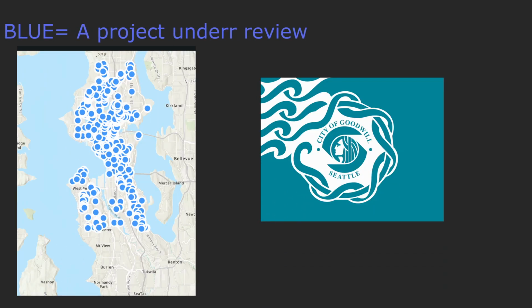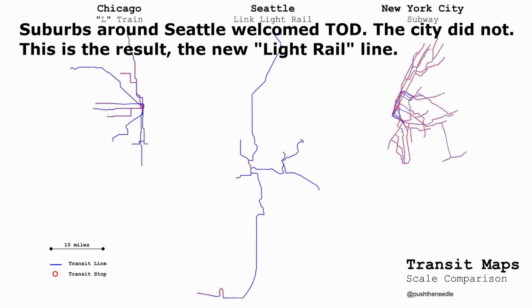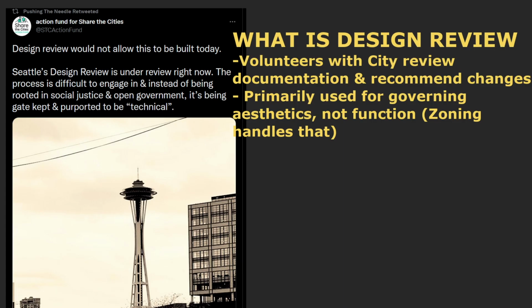So I recently came across an interesting map of Seattle. The map primarily showcases projects that are held up by a process single-family homes are not beholden to. What is this process, and what are the implications it has on the growth of multi-use development? Through a process known as design review, volunteers and city governments are able to review the development of a property.